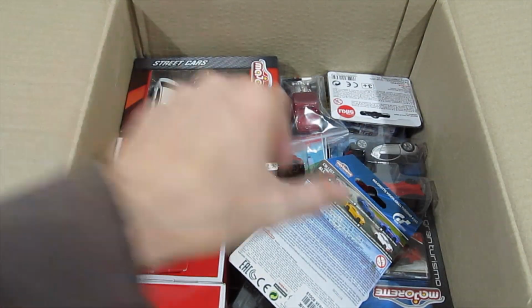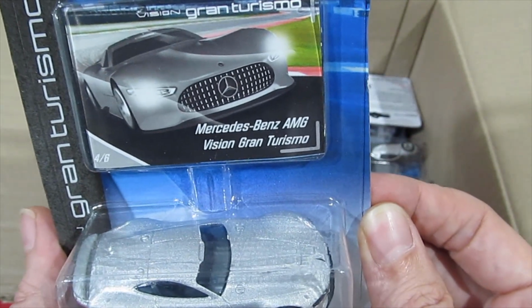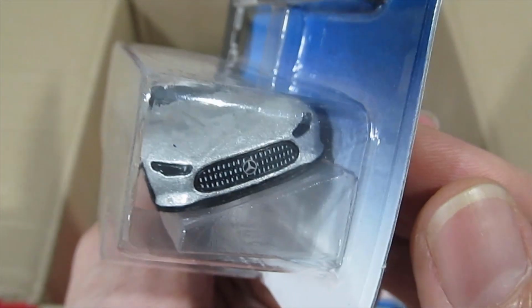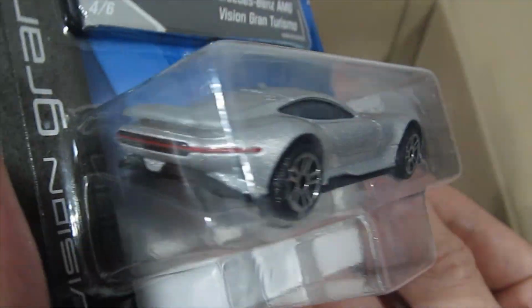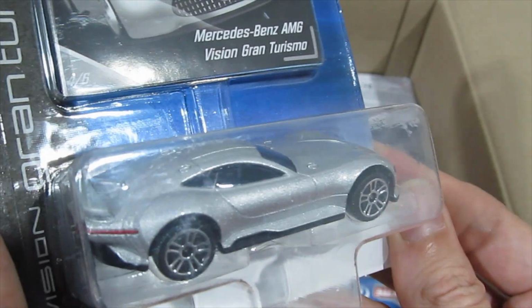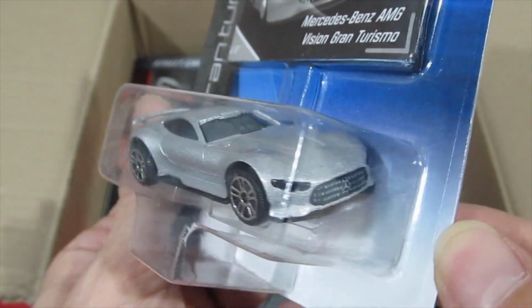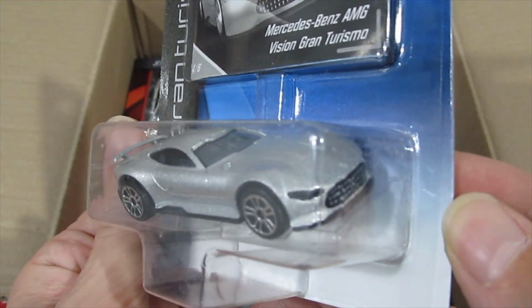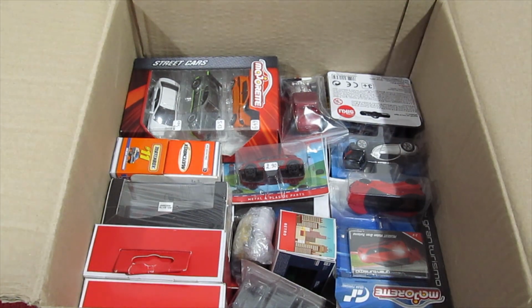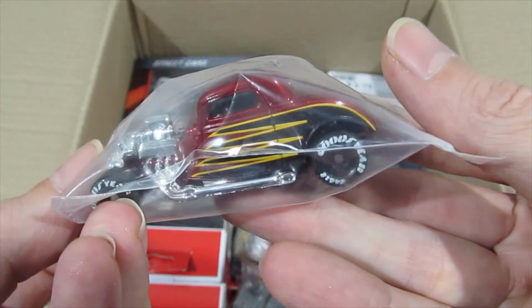That's just cool. Alright, what do we got? Oh, cool. Another car from the Gran Turismo series. The Mercedes-Benz AMG Vision Gran Turismo. Oh, that's awesome. It's kind of like a futuristic AMG. Futuristic SLR, or whatever they call them. Oh, that's nice. Kind of has an Aston Martin style to it a little bit, but that's really cool. All right, let's look at this one. I really want to see this. Oh, yeah.